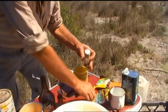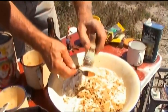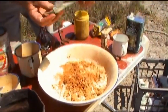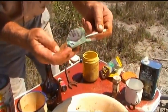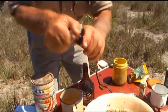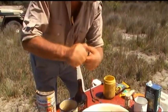Righto. Couple of teaspoons of the mixed spice. See the mixed spice here? Righto, now we put in a teaspoon of this ground up nutmeg, see it there? Some vanilla essence, and you've got to be careful when you have glass out in the bush, carry it carefully.